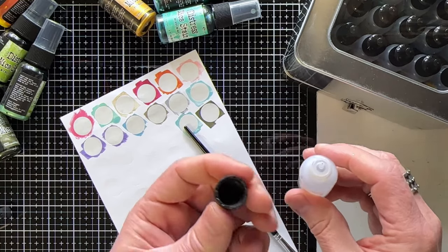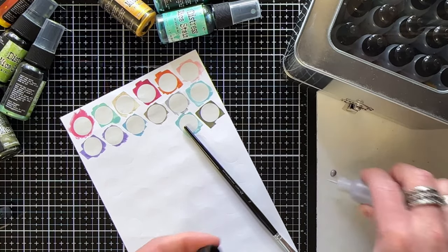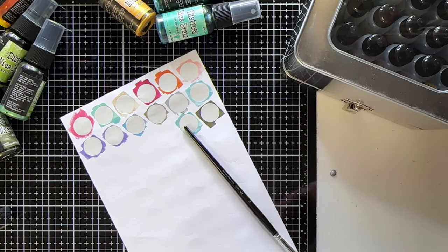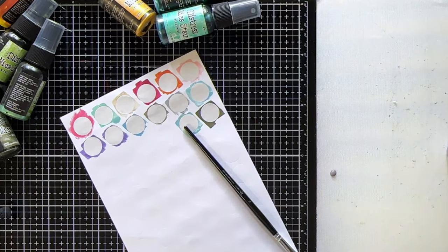When I take the caps off, especially after I shake it, I normally put it on a paper towel because it gets really, really drippy. But I'm just going to put a little bead of ink right there. I'm going to move this tin out of the light. Ooh-wee. Okay.